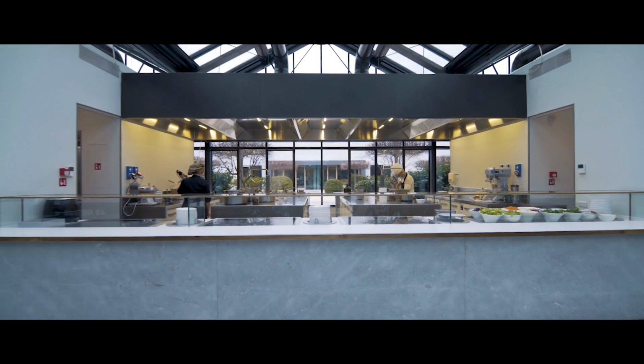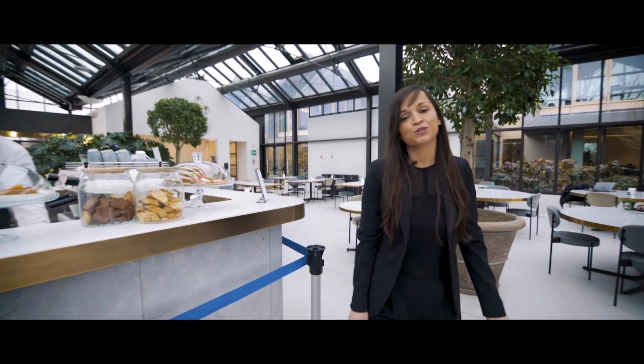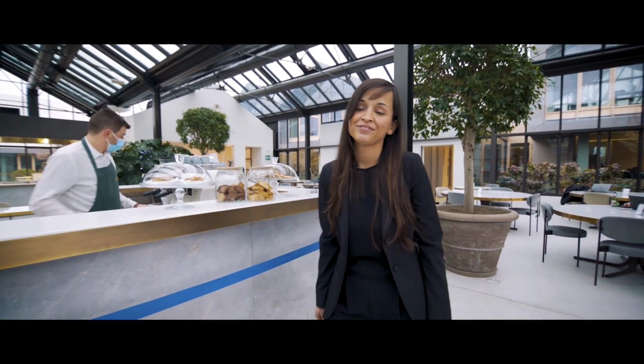Our bistro hosts the company cafe and restaurant that are managed through a partnership with the V Cook company, a welcoming place where our staff can enjoy lunch as if at home.